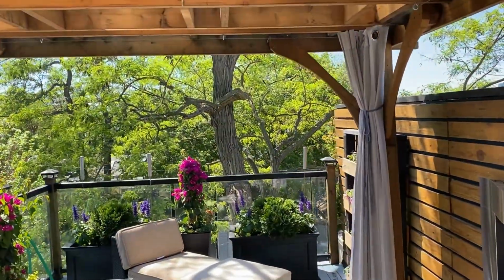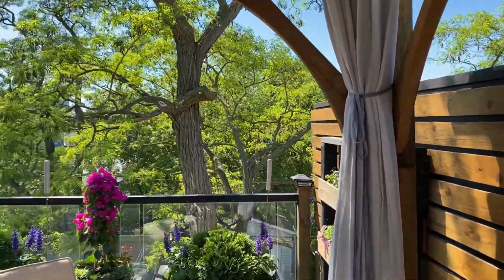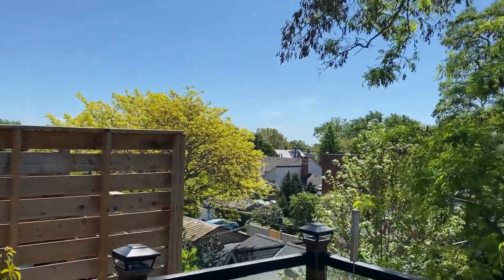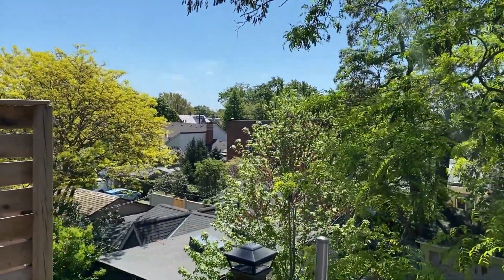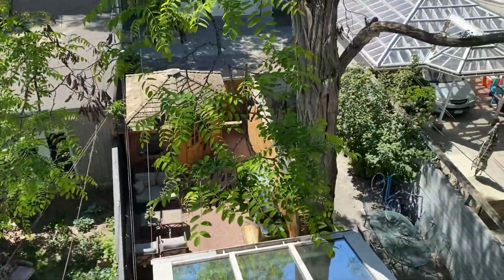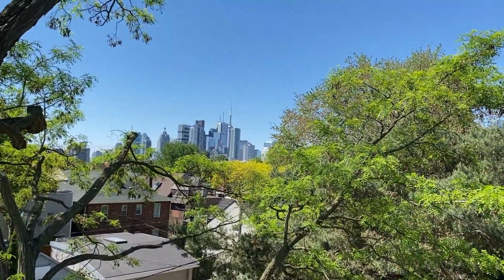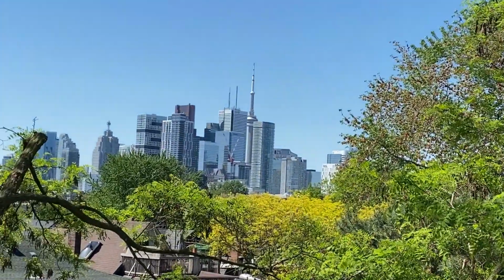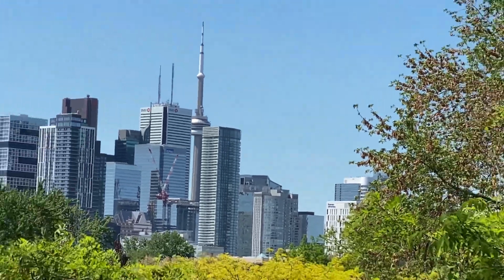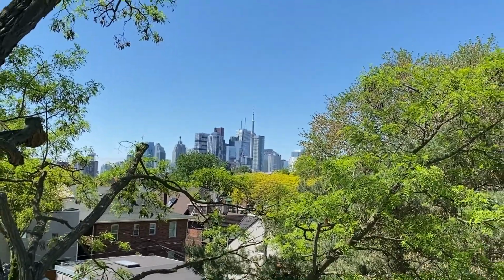See the arbor that's here, so you can stay out of the sun if you want. Absolutely beautiful area, very quiet, very private, but you get to see your neighbors. And you get to see your property. And, of course, you get to see downtown Toronto. There it is. Absolutely wonderful view of the city of Toronto.